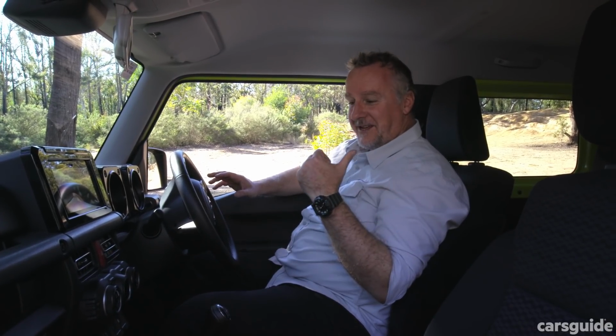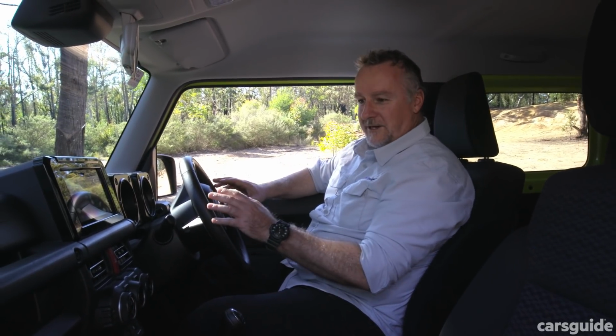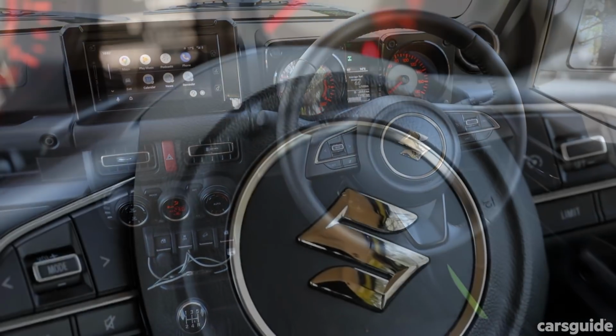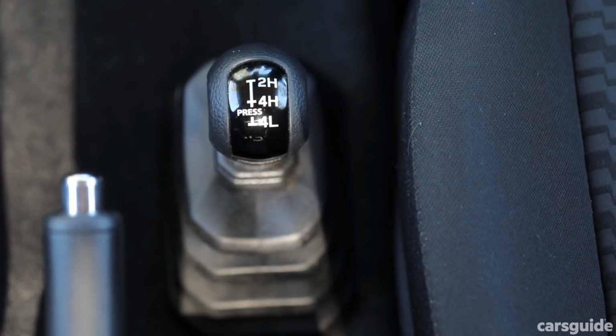So up front, it's a lot better than back there. I prefer to drive than spend any time in the back seat if you're getting that distinct impression. The build quality feels exceptional in the Jimny. Everything is well laid out. Everything feels well put together. It's all built for off-roading and living the outdoors lifestyle.